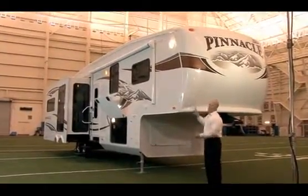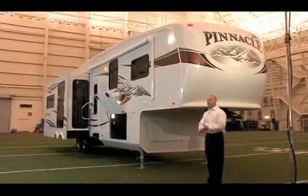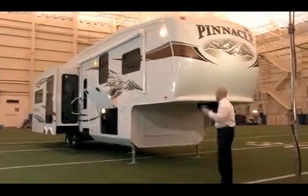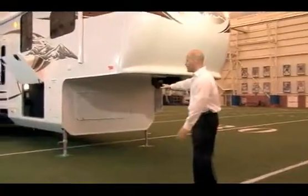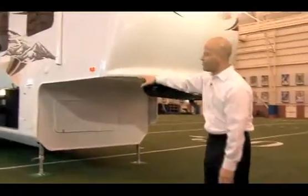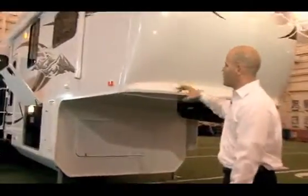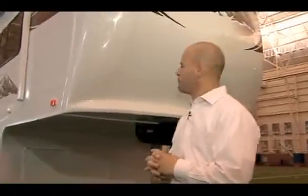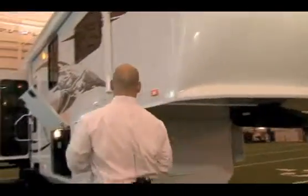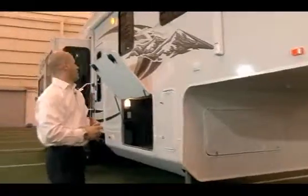Why that's important is because it's going to last longer, it's not going to sun fade, and that's true for your baggage doors. 99% of fifth wheels on the market today that say they're gel coat are actually not gel coat for the compartment doors, they're not gel coat for the entry door. With Jayco, 360 degrees all the way around, gel coat. Very, very big, high-end feature that comes with the Pinnacle. I'm going to continue to move down the side here, show you a couple other great features.